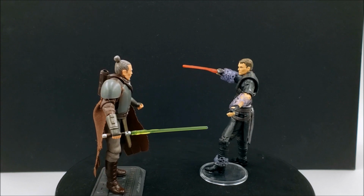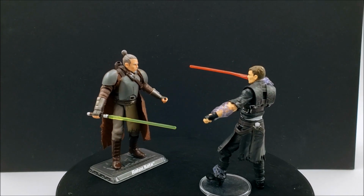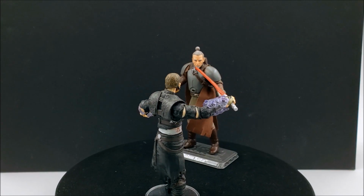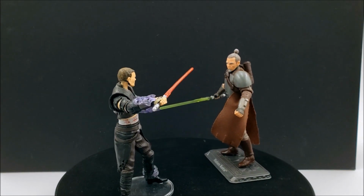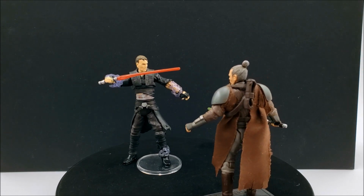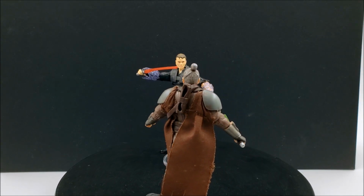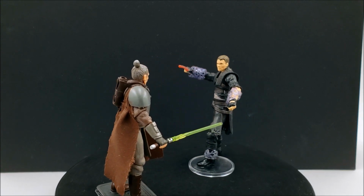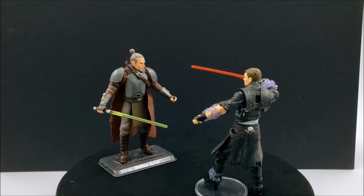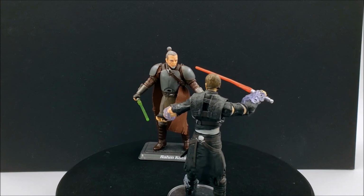So what else can I tell you about Kota? Not really a whole lot to say, to be honest. Like I said, he remains a very popular character, probably one of the more popular ones from the Force Unleashed game. All those characters are popular in their own way, but Kota definitely gets some special recognition. It's the only Rahm Kota that we've gotten from Hasbro in its entire history.